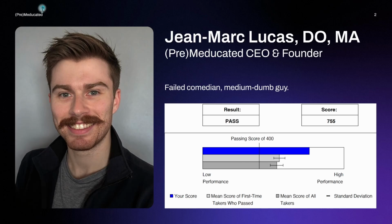This image at the bottom of the screen is a screenshot from my real COMLEX Level 1 score report back when dinosaurs roamed the earth and USMLE Step 1 and COMLEX Level 1 were not pass-fail and they actually had a score. Through a stroke of pure dumb luck, I managed to nail 99th percentile on it, and I'm here to help you pass your boards now.